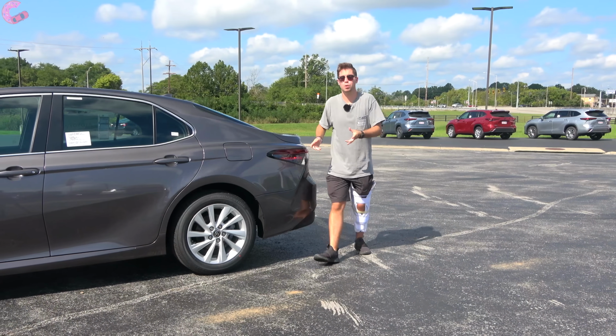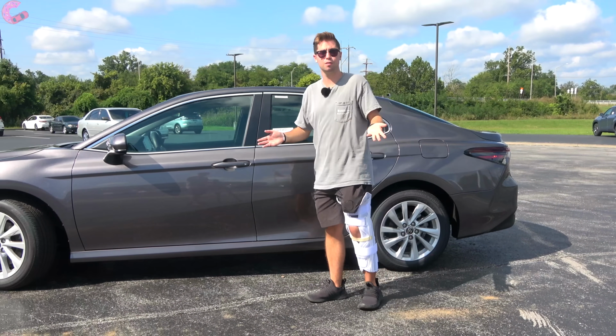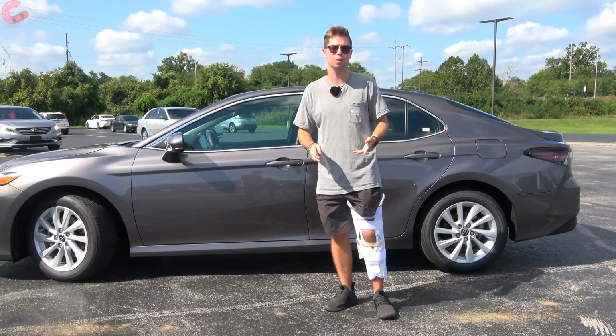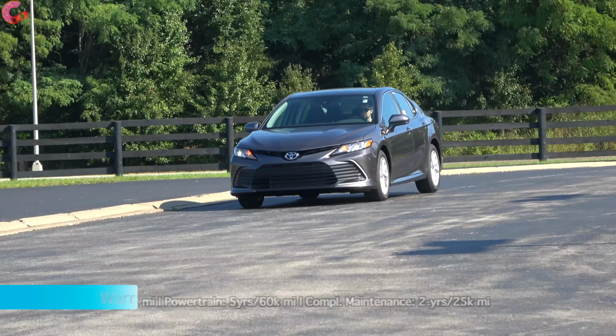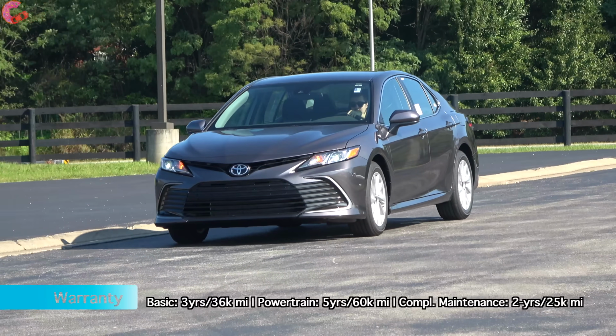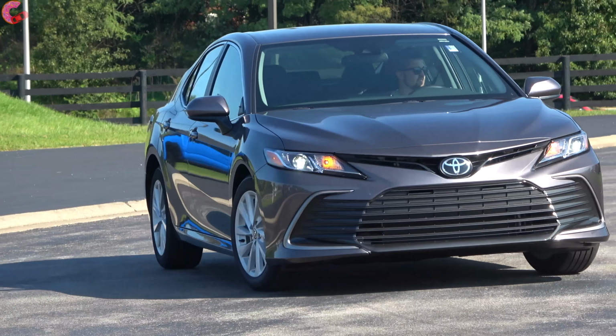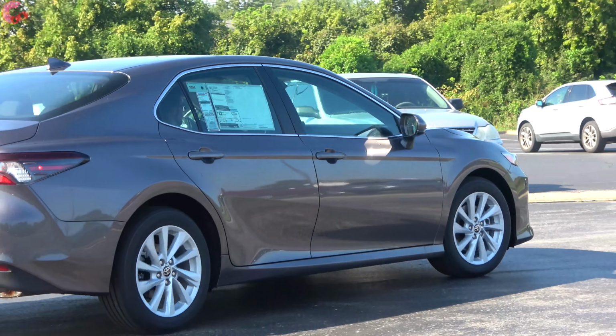Now, the Camry has always been really good about throwing in all of your safety systems as standard equipment. That's of course going to continue for 2022 since their Safety Suite 2.5 systems are standard on every single model. That'll include forward emergency braking with pedestrian detection, lane keeping assist, adaptive cruise control, as well as auto high beam headlamps.